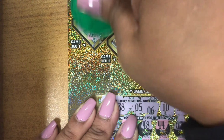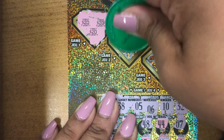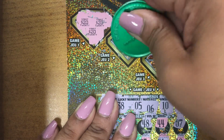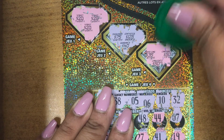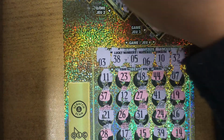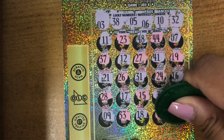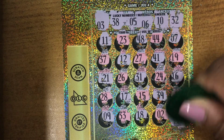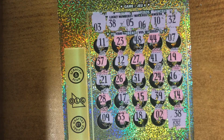20, 20, and 20. Nice. $20 win. Okay, nothing there. 35 and 5,500. Okay, so we won 20 here, and we have the 38 here. Let's see what we won. It's a $30. So that's a $50 win again. Nice.